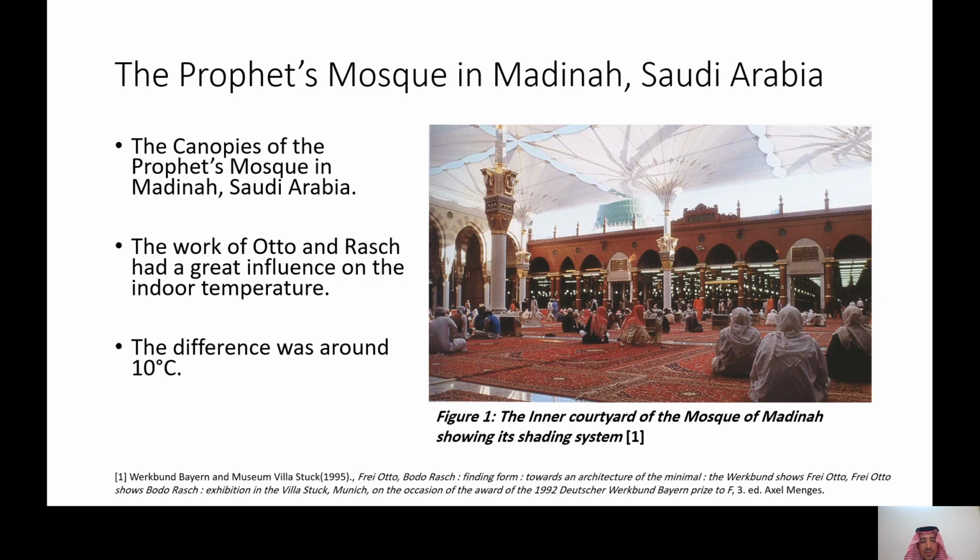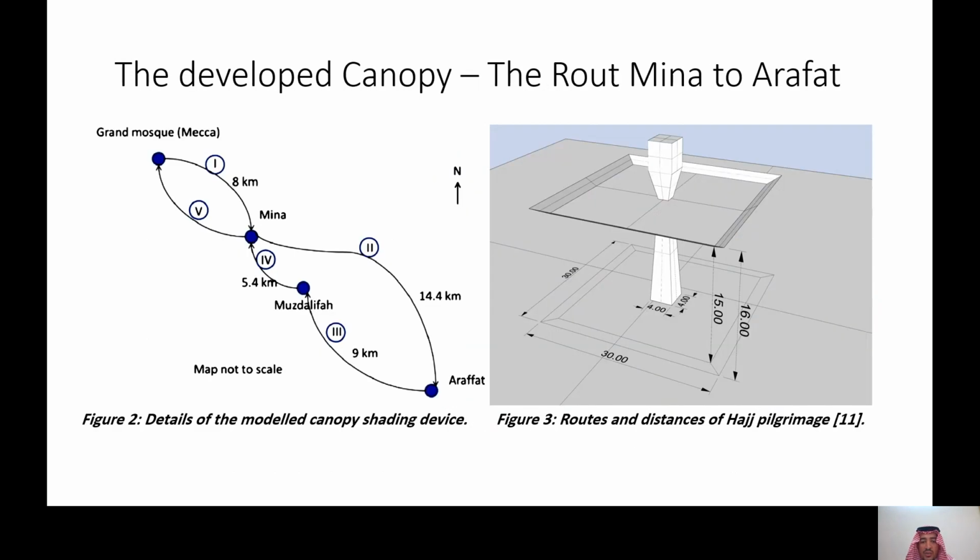Here in this research, a shading device was digitally developed to mitigate the thermal discomfort of pedestrians in Mecca on a microclimate level. The shades are square-shaped canopies spanning 30 meters above the ground.